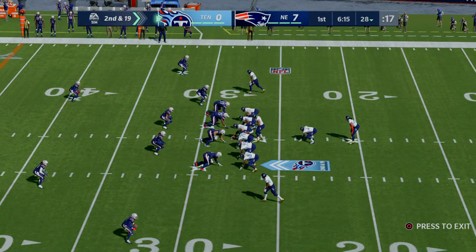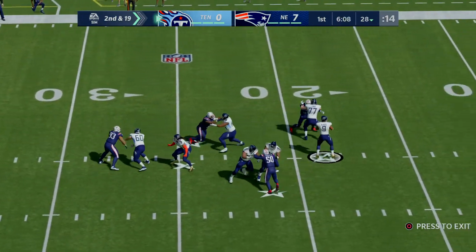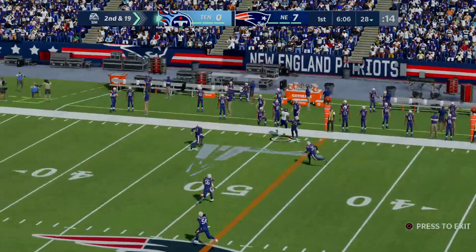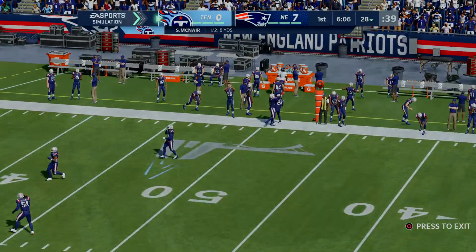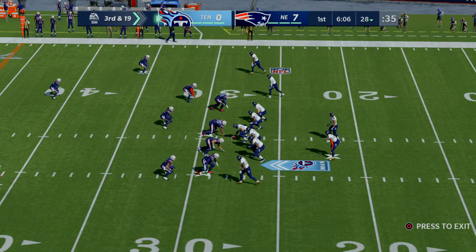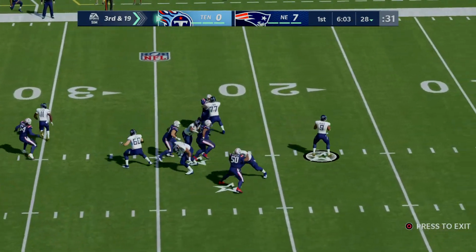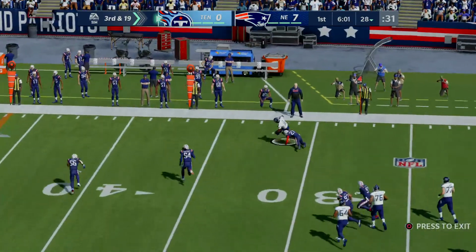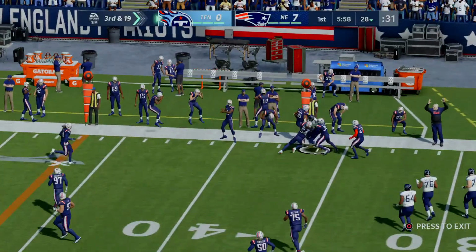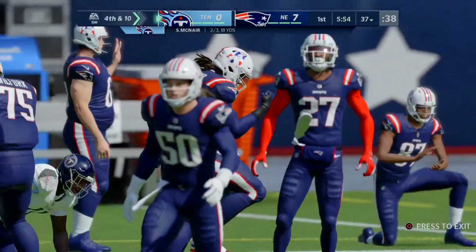Now here's 2nd down. And that is incomplete. A lot of force bearing down on it there. He could not hang on. It's 3rd down. He was covered by Stephon Gilmore. Out of the gun now on 3rd down, and he's got his man in stride, complete. And they'll get him down at about the 37, well short of the first.